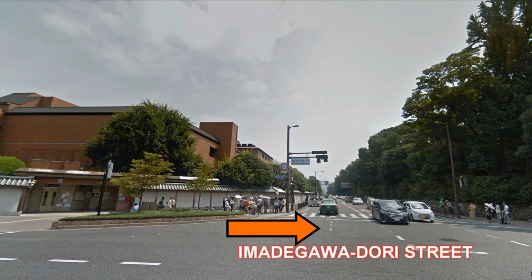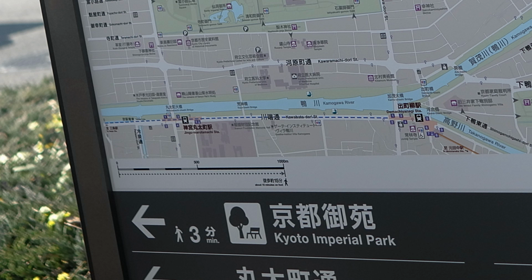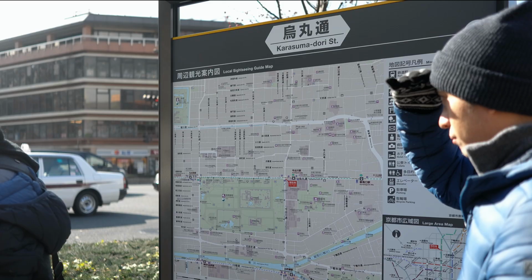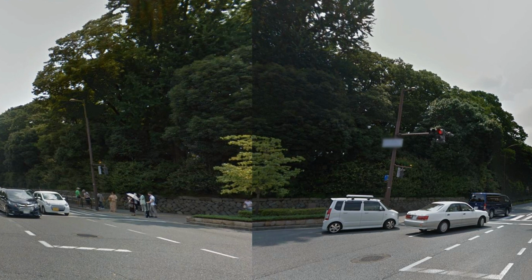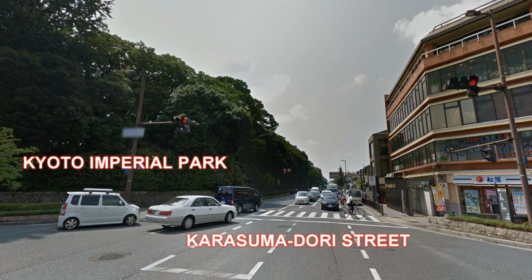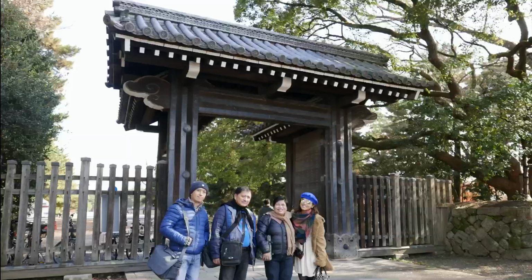We just have to cross the Imadegawa Dori Street, which is in front of the Imadegawa station, exit number 3. We also found the guide map showing the way to the Kyoto Imperial Park. After crossing the Imadegawa Dori Street, the Kyoto Imperial Park will be found at the left side of the Karasuma Dori Street. We just have to find the first gate on the left side of the Karasuma Dori Street, which will lead us to the Kyoto Imperial Palace.